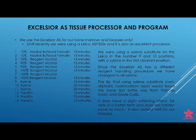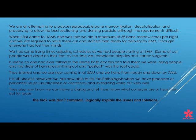The tip that using xylene substitute, the non-aliphatic hydrocarbon type, would leave the bone less brittle was from Francis Swain and Gail Callan. And I don't know how to explain it. It does have a slight softening effect, for lack of a better term. It does not harden the bone as much as xylene. It also works very well on our biopsies, which are routine biopsies also processed with our bone marrow. We are all attempting to produce reproducible bone marrow fixation, decalcification, and processing to allow the best sectioning and staining possible with all the requirements the doctors come up with.